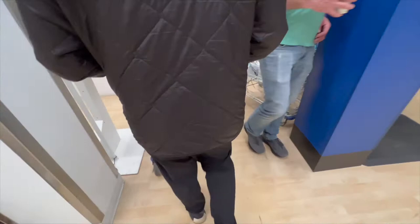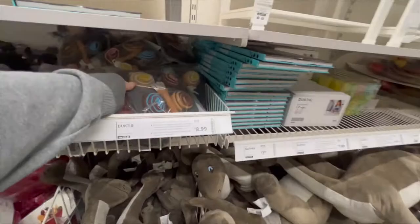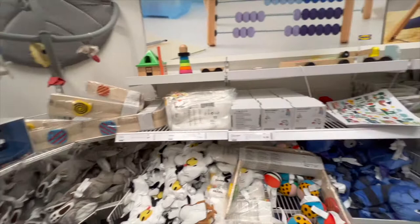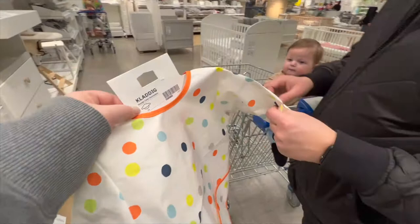Oh, I want some more stuff over here. Oh, ow. They always have so many stuffed animals. These are so cute. He's too young for those though. That's so cute. What is this one? Oh, I want one of these. Oh, that feels nice. Should we get two? I mean, the one we have is like $10.99.